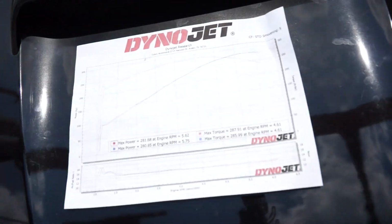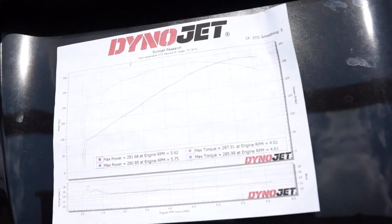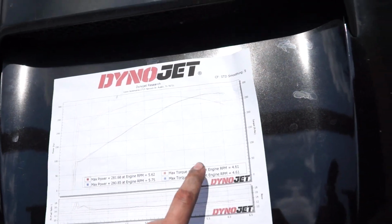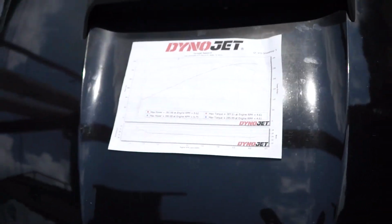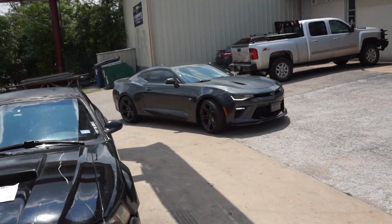Also, we're only at 182 coolant, so nice. Here is the sheet with the numbers. So we made 281 horsepower at 5,600 RPM, 287 torque at 4,600 RPM, which is pretty much what we expected. Now, I think we're gonna stick around for the dyno on a Camaro SS 1LE.